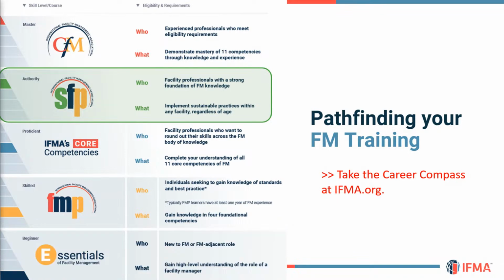It also helps lay the foundation for some of our other programs. Our core competencies will help you fill any gaps of knowledge that you have on any of the 11 core competencies that create our body of knowledge. The SFP, like Kim alluded, we're going to go into further detail a little bit later. And then the CFM is going to help you demonstrate the mastery of those 11 competencies.